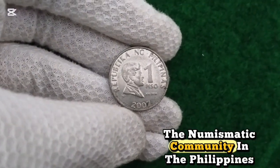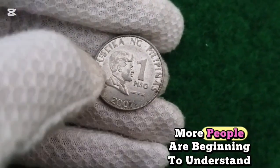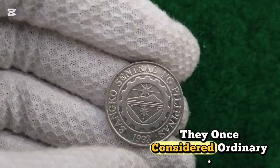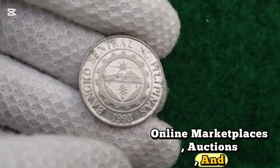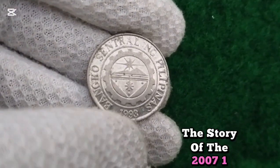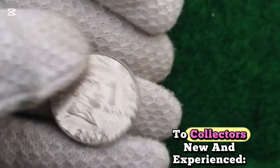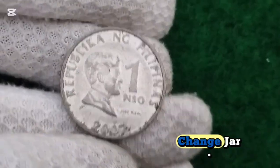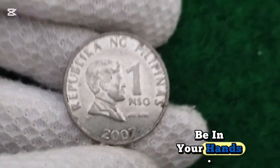The numismatic community in the Philippines is growing stronger every year. More people are beginning to understand the value hidden in coins they once considered ordinary. Online marketplaces, auctions, and coin shows are buzzing with activity. The story of the 2007 one-piso coin serves as a reminder to collectors, new and experienced: don't underestimate the coins in your change jar. The next big treasure might already be in your hands.